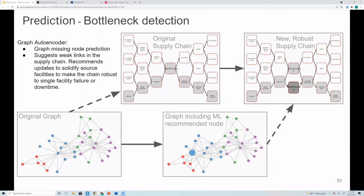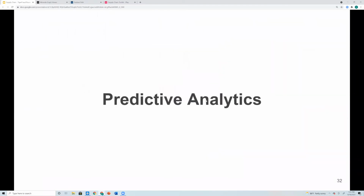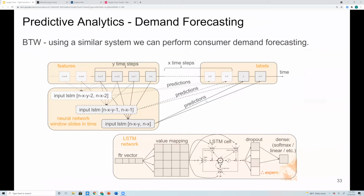So let me jump over here into another class of problems that we're just going to call predictive analytics, because this covers a big swath of algorithms. The way that this works, of course, in the demand forecasting setting is that we have, again, another machine learning system, and this is common practice these days. However, in this case, what's not common practice is that we're consuming graph-based information, like we saw in the previous chapter, into the algorithm for demand forecasting in order to get those behavioral characteristics I mentioned earlier.